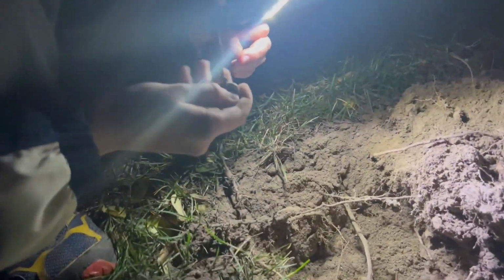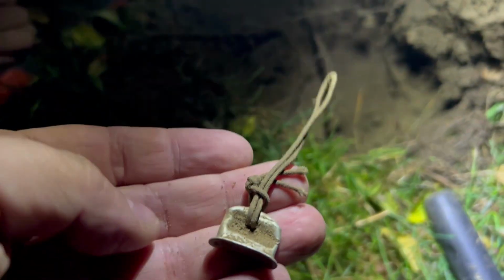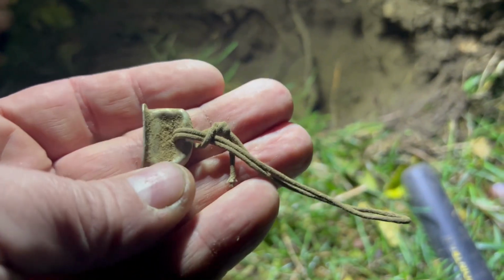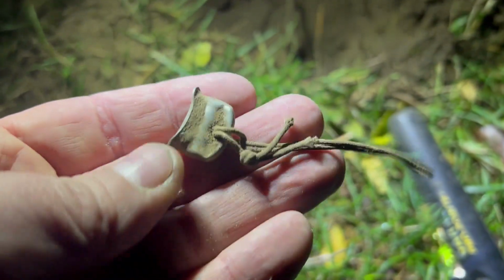Tyler's excited about this find. What did we get, son? I don't know what this is. Here, let me hold it and use the flashlight. Oh, kind of a string. The string is attached to this weird thing. Almost like a thimble, but it's not a thimble. Is it a whistle or something? I don't know. We're not really sure what that is, but that's a cool find, though.